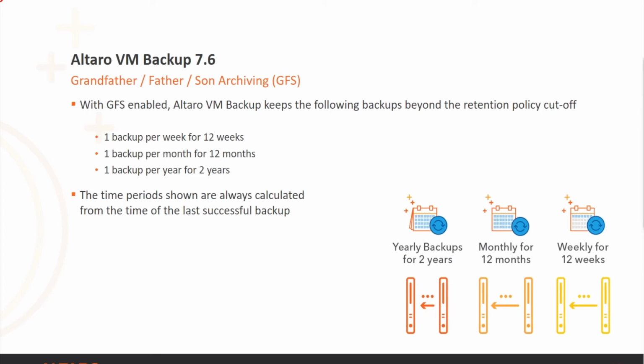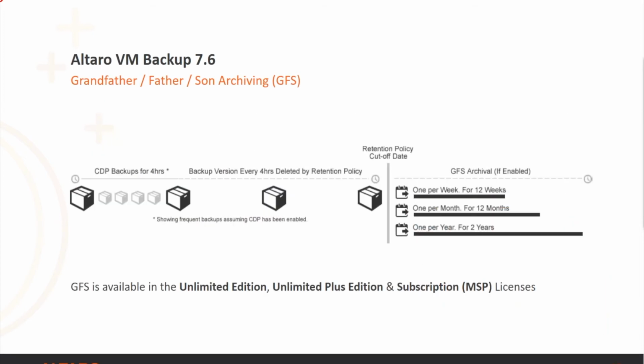Just a quick note on this: the time periods shown are always calculated from the time of the last successful backup. So just to show you, if we had to enable CDP and GFS at the same time. On the left hand side, we have CDP backups being kept again for the last 4 hours. Then the retention policy goes along up till the cutoff date. And if we have GFS archival enabled, we will keep the one per week, one per month, and the one per year, obviously for the amount up on the screen. GFS also is only available from the unlimited edition onwards, and that also applies to the subscription licenses.